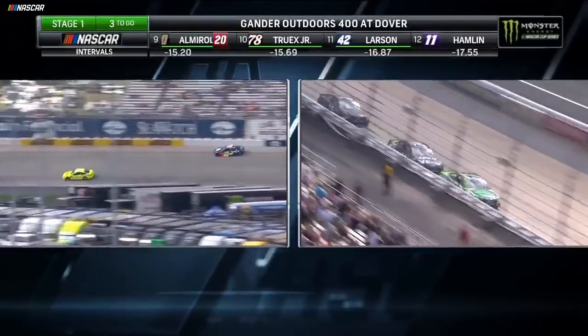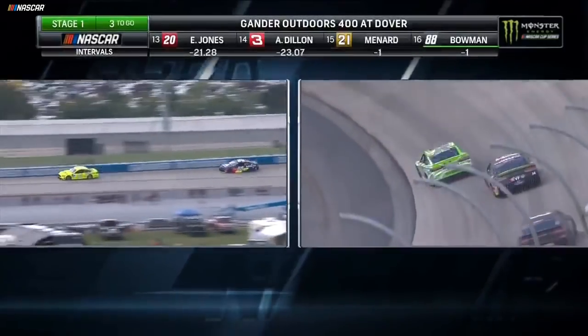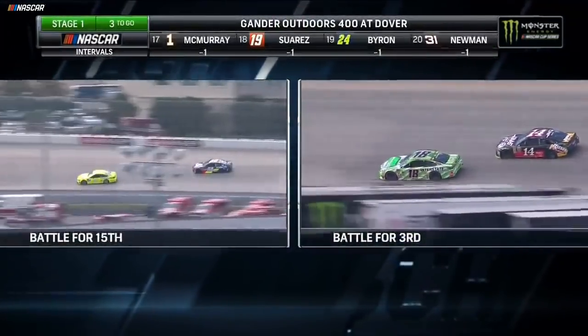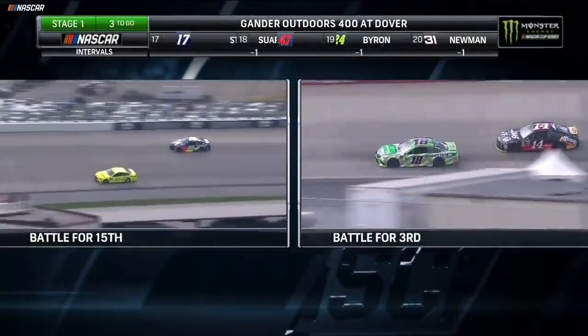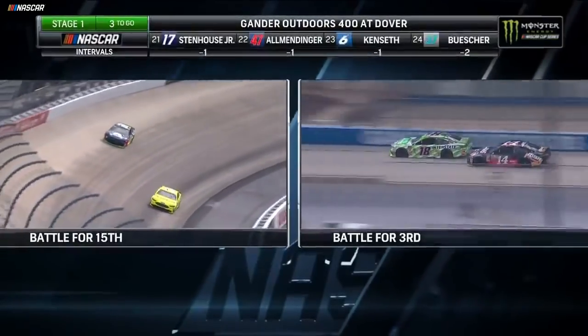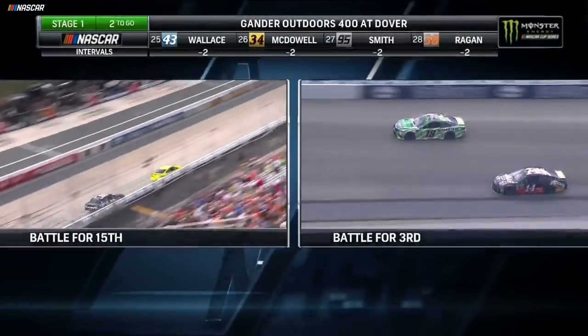And Steve, an interesting observation from Kyle Busch with 3 to go here in stage 1. He said all of a sudden the track bar reader on my dash is blank. I have no idea where it is. I don't know where I left it at. So Junior, you drove with these movable track bars inside the car. How big of a deal is that for Kyle? He has no idea where he's left the track bar and the car won't show him.